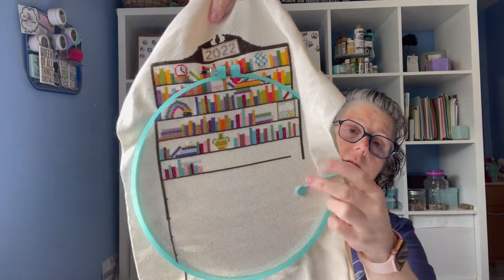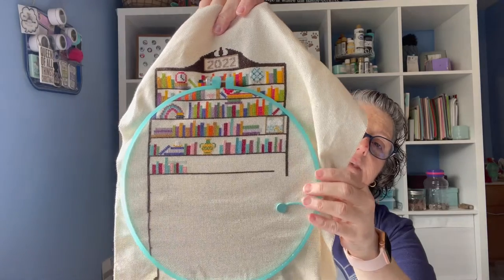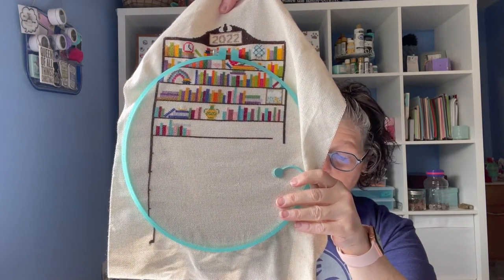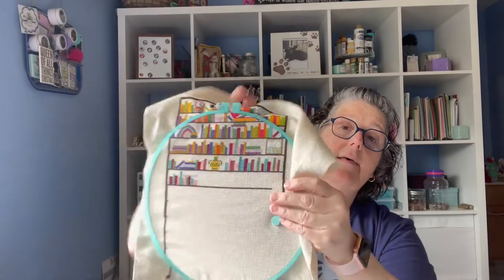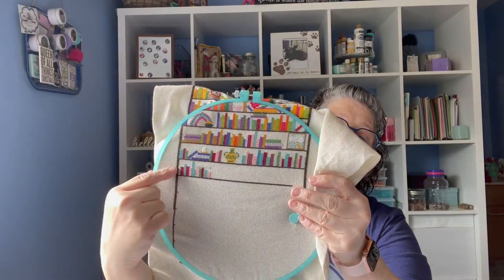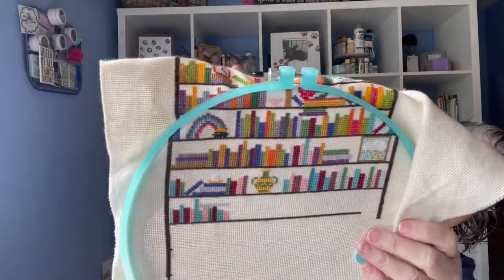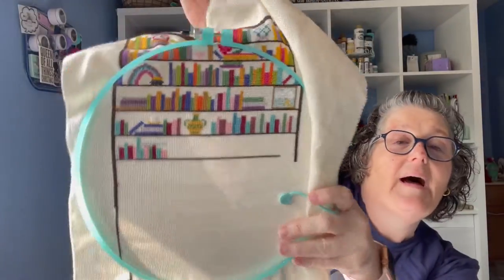So this, and I still have it, it won't come out of its hoop for the year, but this is a temperature chart. And it is by Christy D. Clement on Etsy. And every shelf is a different month. So I am working on June. I went with my own colors. I went a little rogue, guys.